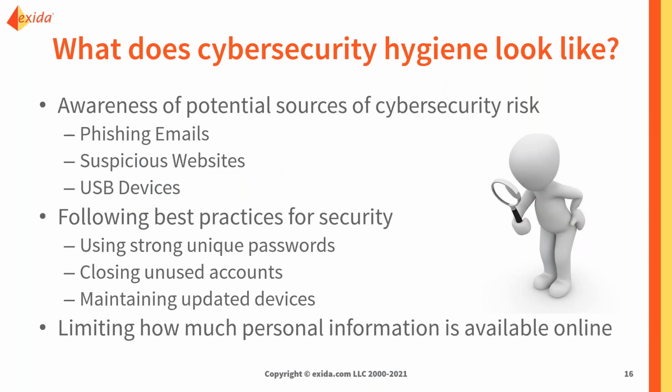And so when we ask the question, well, what does cybersecurity hygiene look like? There are three main things that we might look at. The first is awareness of potential sources of cybersecurity risk. So things like phishing emails continue to be a major source of compromise for internet connected networks, looking at suspicious websites or web activity, and then looking at the incorrect use of portable media, such as USB devices.